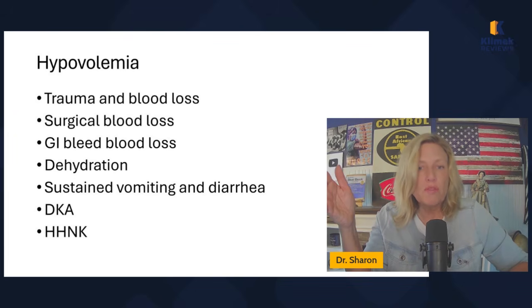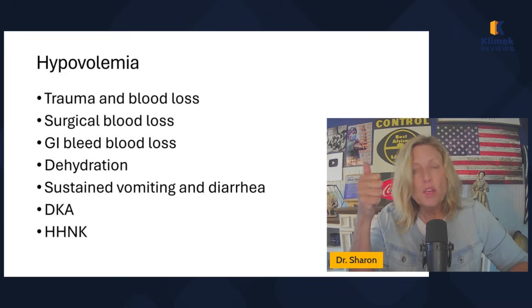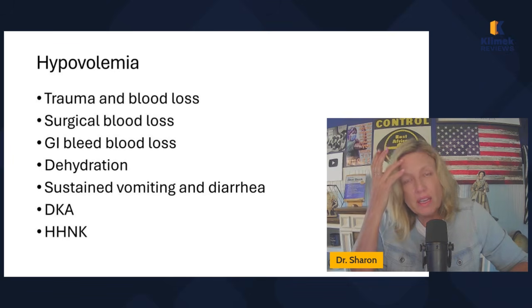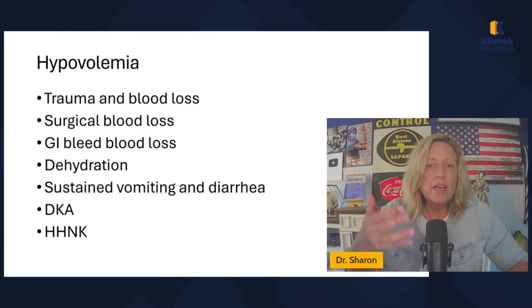What can cause hypovolemia? Trauma and blood loss. So they get into a car accident, they get stabbed, they get shot, something happens. Surgical blood loss can lead to hypovolemic shock. GI bleed, blood loss. So if you get a patient who's admitted with a GI bleed, y'all, you better be watching their heart rate, their blood pressure, their level of consciousness. Look for pallor in their skin. Look for decreasing urine output.